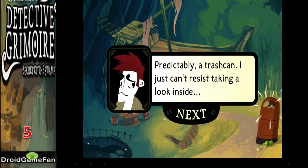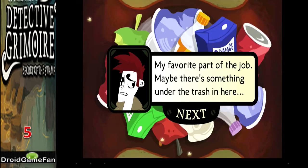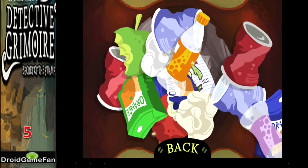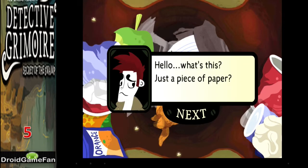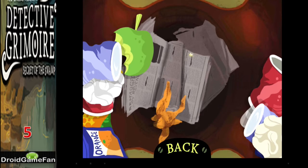Okay, predictably, a trash can, and I just can't resist taking a look inside. The glamorous life of a detective. My favorite part of the job. Maybe there's something underneath the trash in here. Okay. What is that? Okay, a picture of Boggy. Hello, what's this? Just a piece of paper? Or something more sinister? Okay, nothing else.